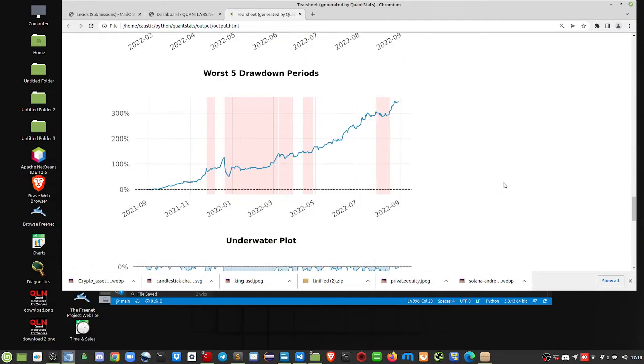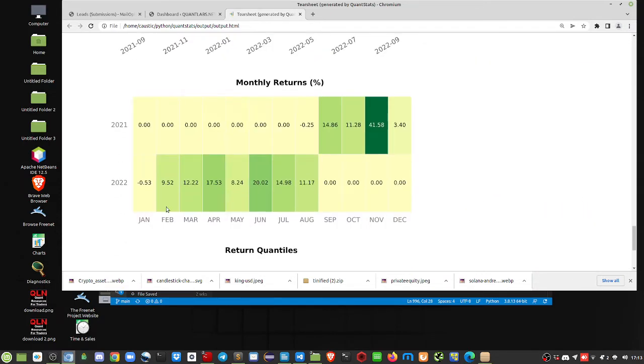So let's look at the monthly returns. This is very important to understand. Look at it, it's nothing but positive since September last year. This is last year's worth. You've got 14%, roughly 15%, I'd say, or 20% actually, the highest month in June.